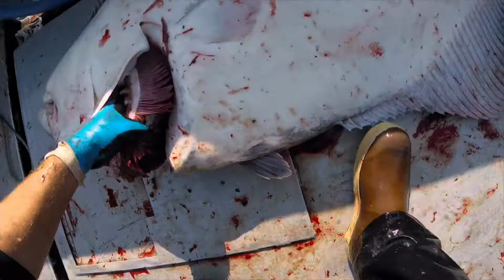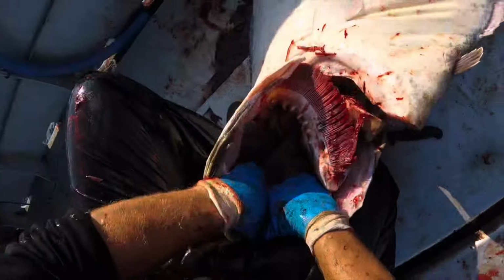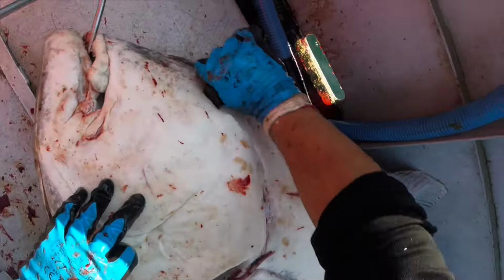So obviously some halibut are really strong. This big one, Tegan was having a harder time getting it to loosen up its jowls there, so he really had to cut into the head.